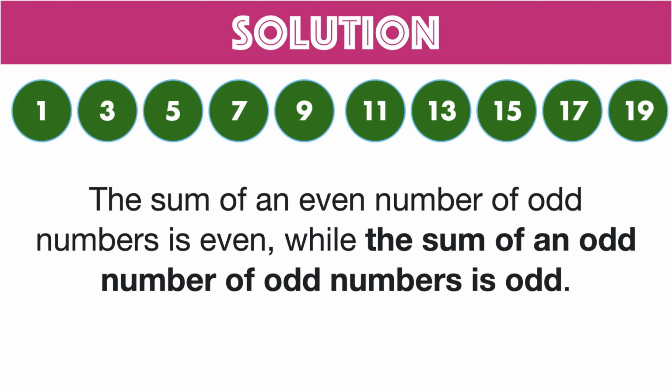So there cannot be any possible way in which you can add any 5 numbers from the list given to get a sum equal to 50, which is even. But there are several ways to achieve it by performing certain modifications, that is, by using certain mathematical operations.